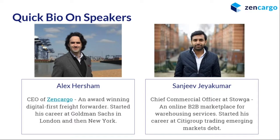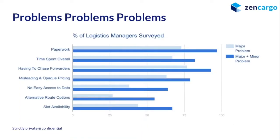And over to you, Alex, to explain a bit more about Zencargo. Yeah, great. Thanks a lot, Sanjeev. So my name is Alex Hersham. I'm the CEO of Zencargo. We are a digital-first freight forwarder. I'll explain more of what that means later, but essentially we are a freight forwarder with a digital platform on top. Will, perhaps we can go to the next slide and start kicking off some of the interesting content.